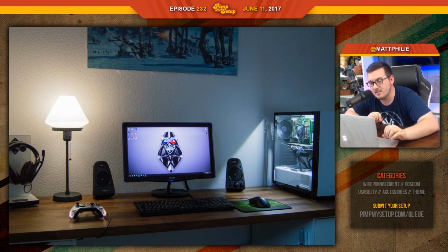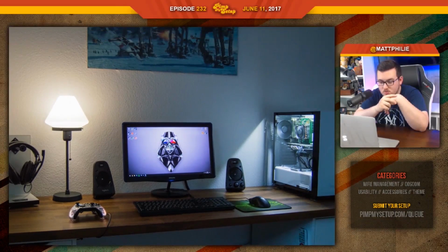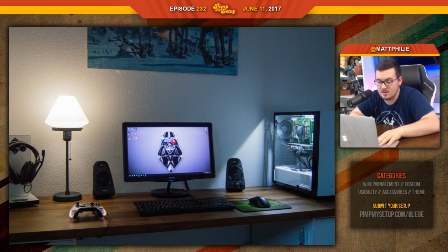The next setup of the day was submitted by Ruben. Symmetry in a setup like this, I guess it's not the end of the world compared to the other one where I feel like symmetry had to be a thing. But doesn't that one lamp just kind of trigger you a little? Get an extended mouse pad, makes it look a lot cooler. Get a controller stand, that would be a lot cooler. Headphone stand's dope. You know, I do like the lamp.